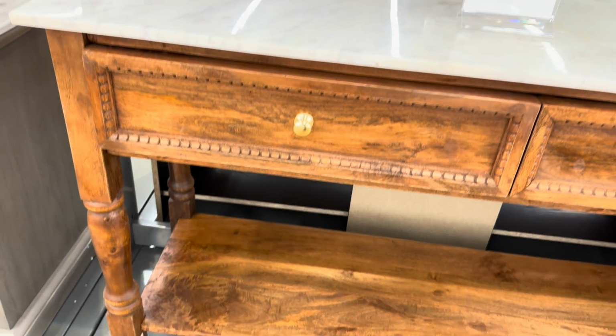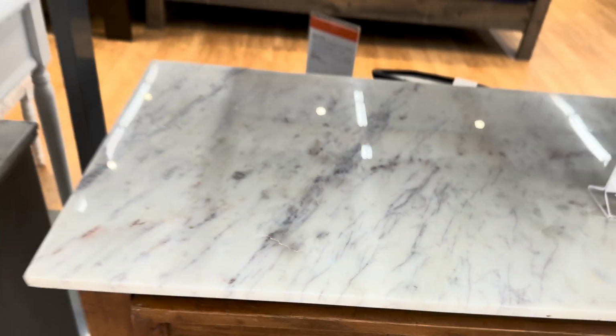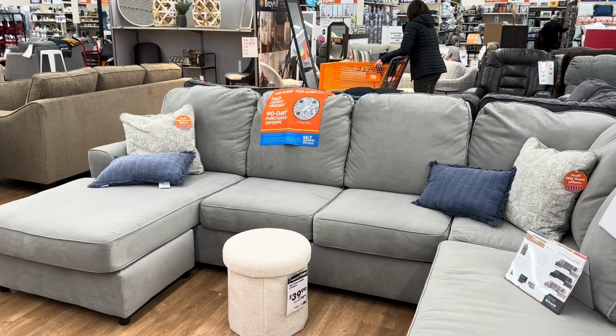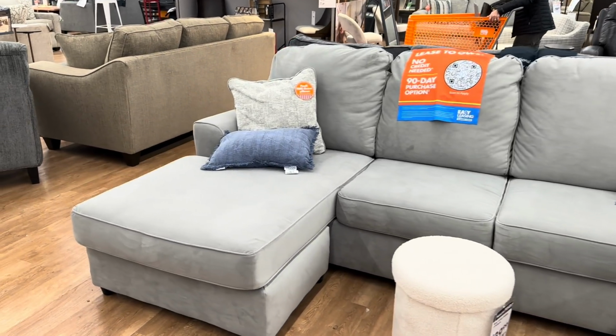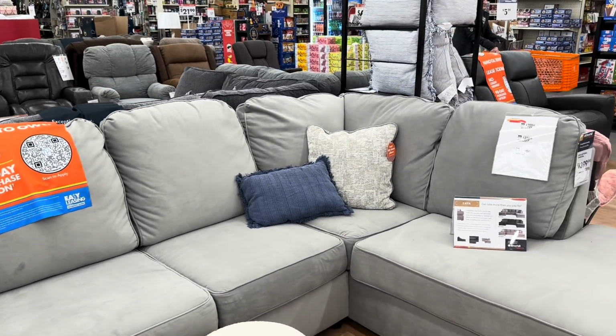Nice legs as well. Marble top. This one is by Broyhill. It is the Zaya sectional in charcoal for $1,400. Suede material, kind of, sort of, but it's not. It's lighter than suede. But yeah.